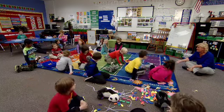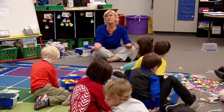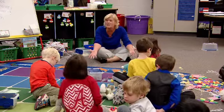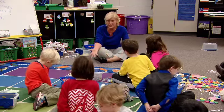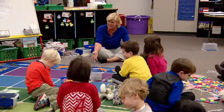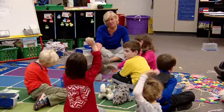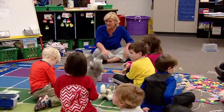Is it okay if you don't build it right the first time? Yes. Is it okay if you don't build it right the second time? Yeah. We talked about scientists doing things hundreds of times, and sometimes in their life they never get it right, but they keep trying. It's okay. Did anybody else have trouble with the hexagon? That's a hard one. That's a harder one because it's a little bit bigger and has more sides on it.